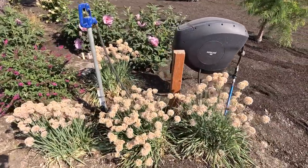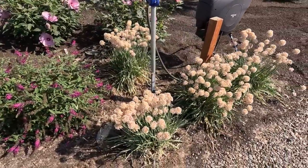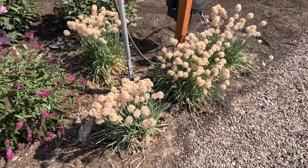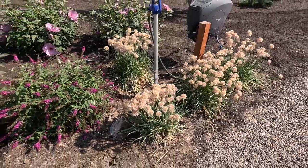I think they were so easy to dig because they were incredibly dry. I'm not sure that the drip system back there is functioning properly. So they popped right out, and you can see a bunch of dried leaves there, and we need to deadhead them, but they bloom for quite a long time in the summer, purple. So I think that will be really, really nice here.